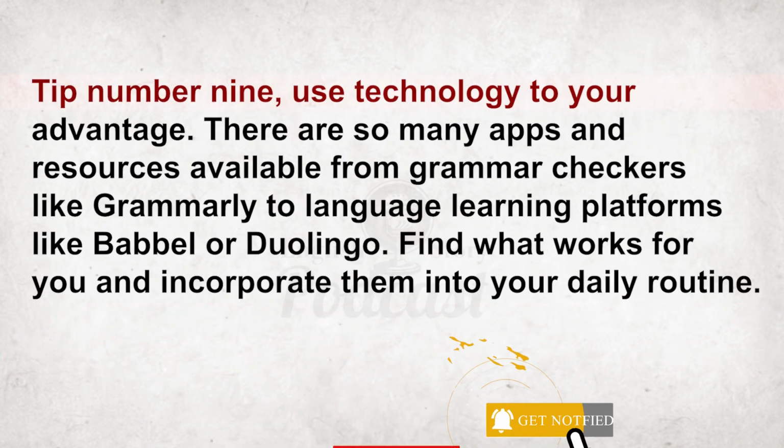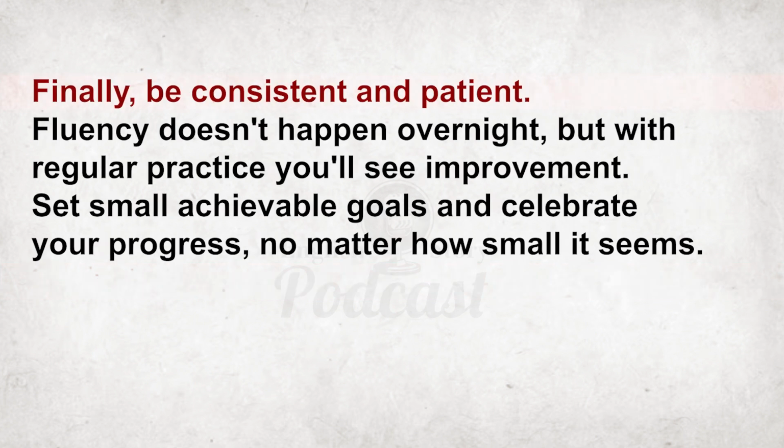Tip number 9. Use technology to your advantage. There are so many apps and resources available, from grammar checkers like Grammarly to language learning platforms like Babbel or Duolingo. Find what works for you and incorporate them into your daily routine.